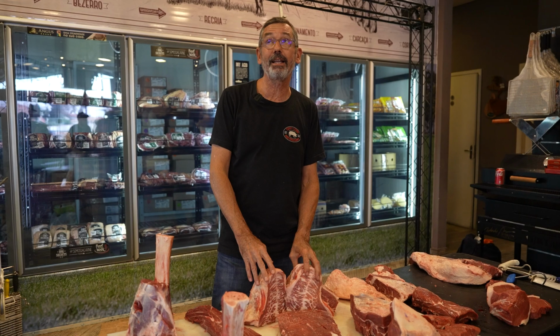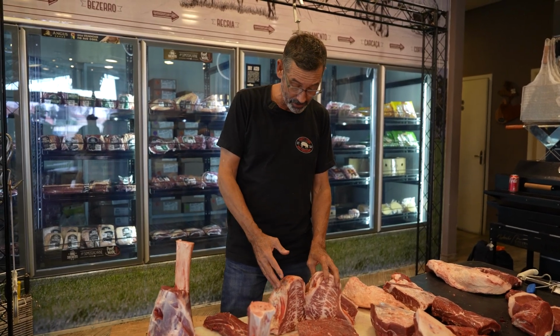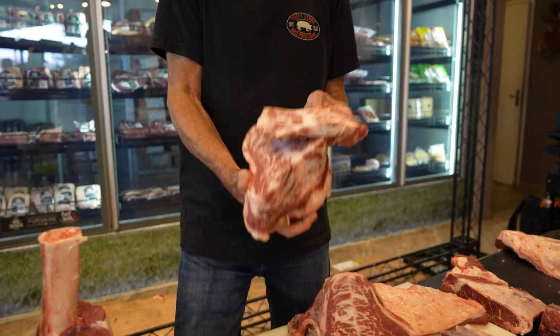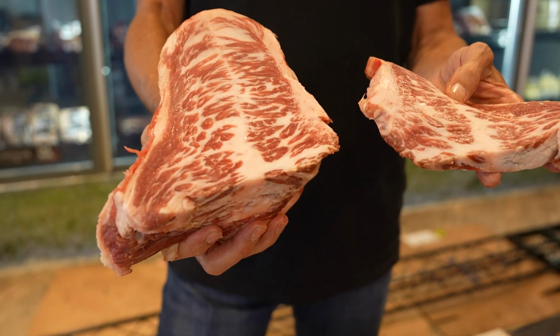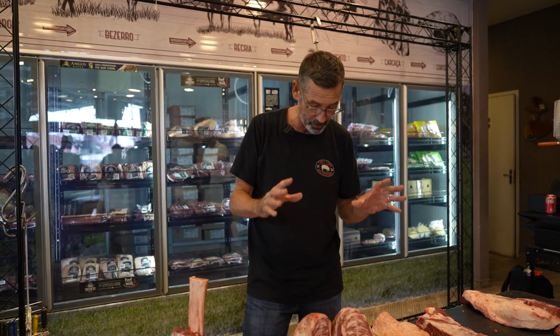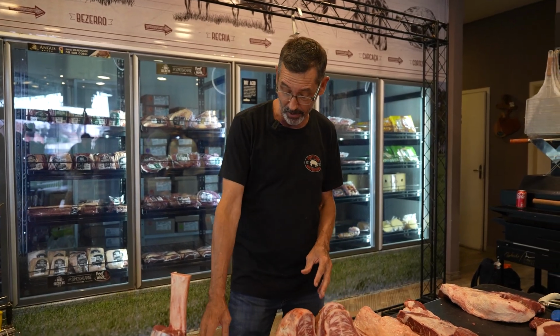One cut that I don't see at home much is the copine. It's the hump. This was a younger cow, so we could grill this a little bit like a steak, but when the cow gets older, there gets a little bit more cartilage in there, and you'll cook it a little bit more done, but that was amazing to me.